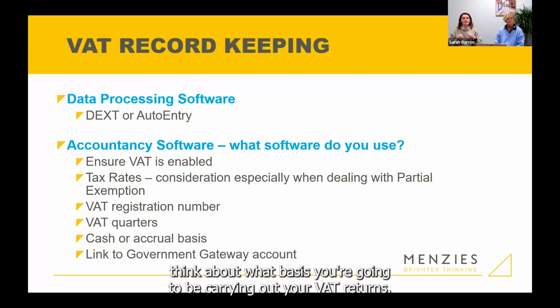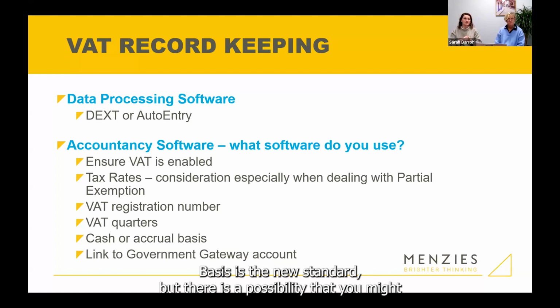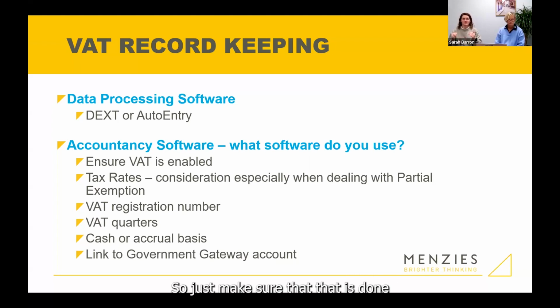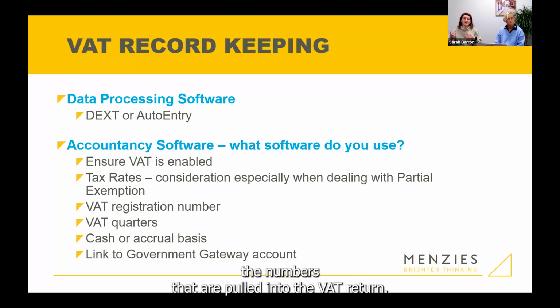And also have a think about what basis you're going to be carrying out your VAT returns, so either the cash basis or the accruals basis. The accruals basis is the most standard. I'm not really expecting any of you to be on the cash basis, but you could. So just make sure that is done correctly as well, because which treatment you apply will impact the figures that are pulled into the VAT return. So again, you want to make sure that's right. And I think that's everything from me.